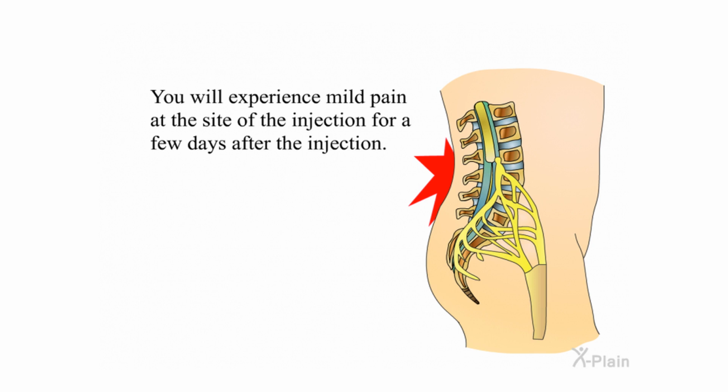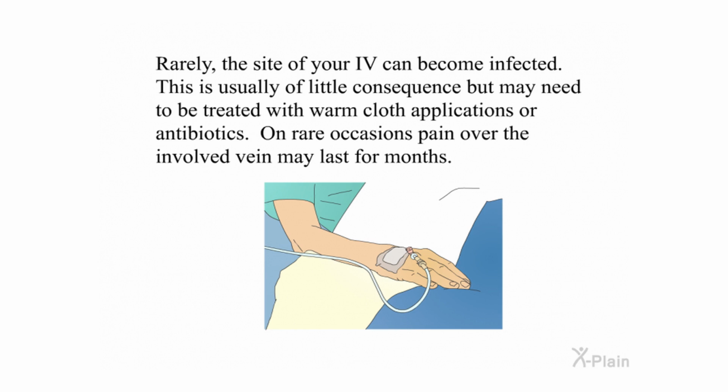You will experience mild pain at the site of the injection for a few days after the injection. Rarely the site of your IV can become infected. This is usually of little consequence, but may need to be treated with warm cloth applications or antibiotics. On rare occasions, pain over the involved vein may last for months.